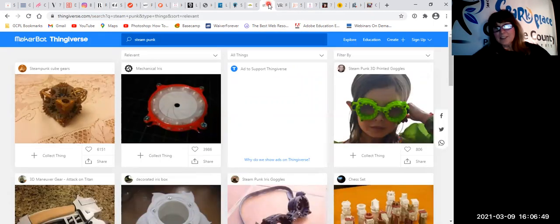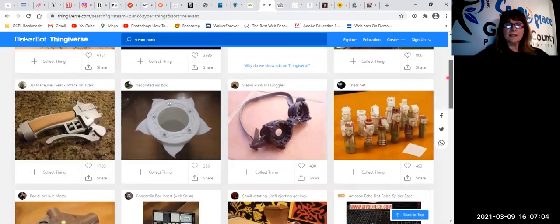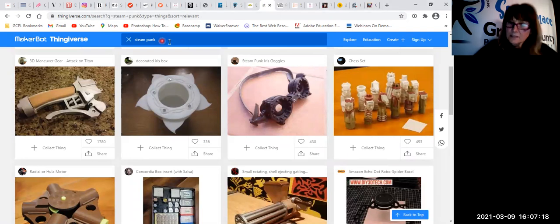So one of the things you can also do here is 3D print, and Thingiverse is a great website to go to. I just typed in steampunk, and another thing you could type in is like a cog. You can see here somebody 3D printed the goggles, but if you wanted to find, you could, if I can move this thing, we'd be able to go. There we are.